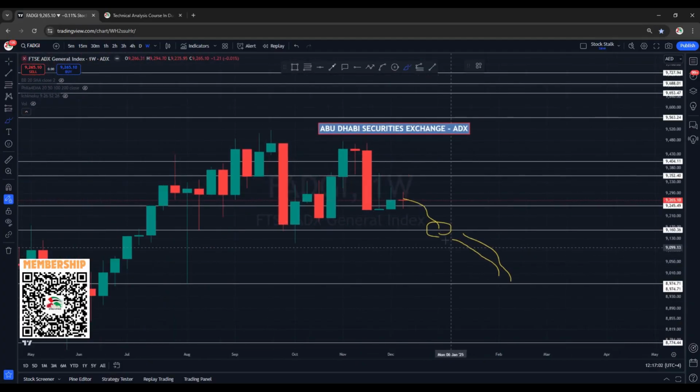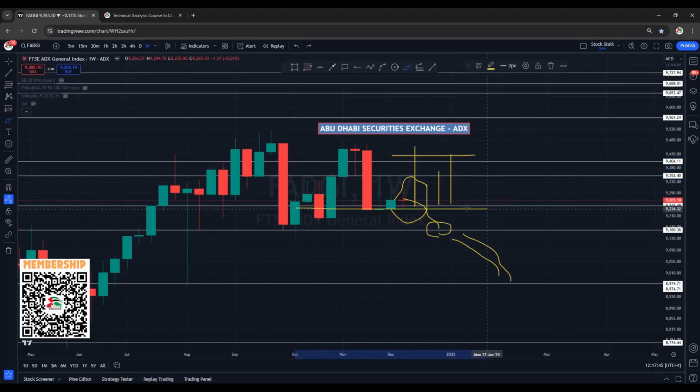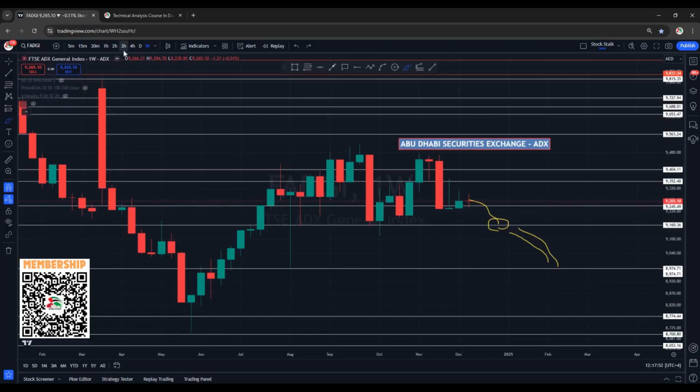Coming week will be very crucial for ADX market. It has to perform. I want to see a solid green candle on the daily chart and on the weekly chart as well. It's not necessary that one green candle should cover up 9,400. Let it be in one candle, two candle, or even three candles. As long as market is above the zone and it closes above the resistance, we should consider this to be bullish. Let's go down to daily and see how the chart is looking.